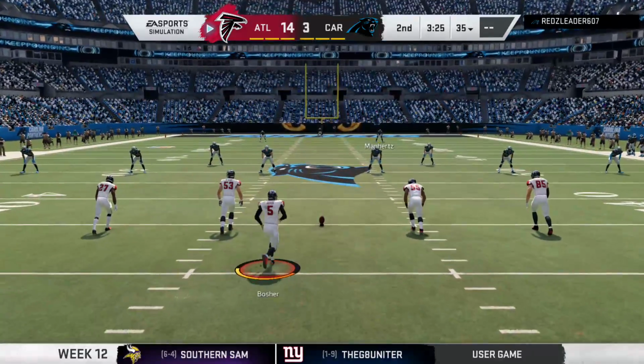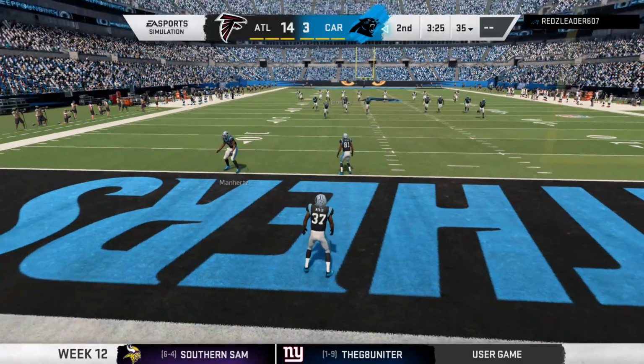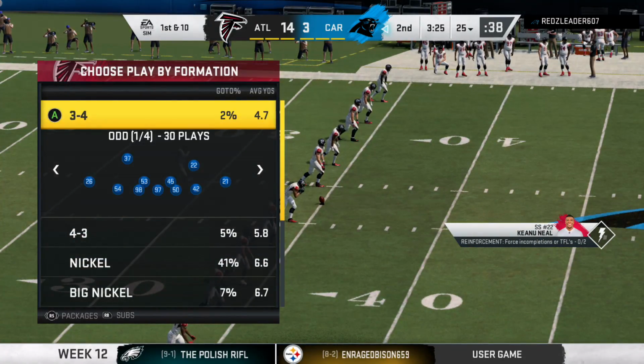After the touchdown, it's Bosher to kick it away. And that'll carry over the back line of the end zone for a touchback.